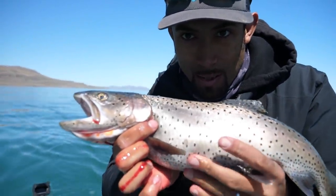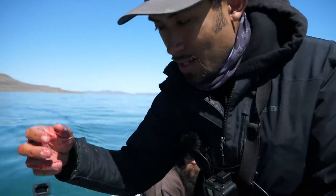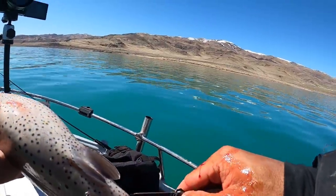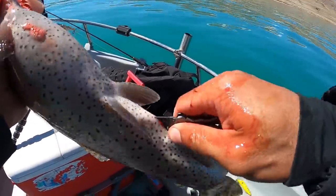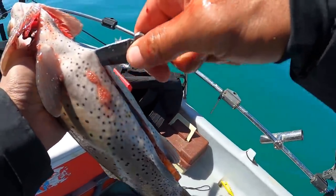His stomach is full of something, so once we fillet him, actually let's clean them up right now. You know, you're not allowed to fillet them on the boat, but you are allowed to clean them, I believe. So we're gonna cut him up right here and see what he's been eating, and then I'm gonna go back to shore, fillet him, get him on the brine, and then come out here.